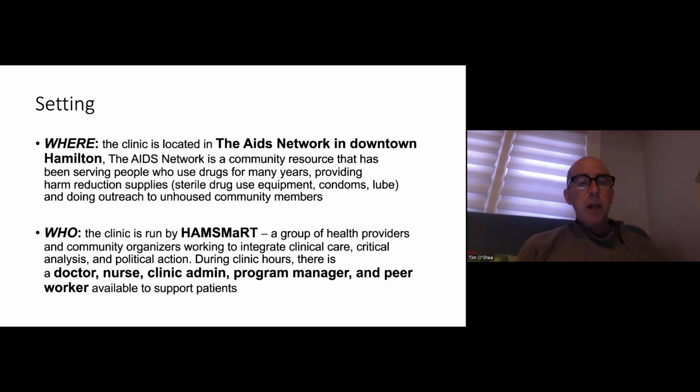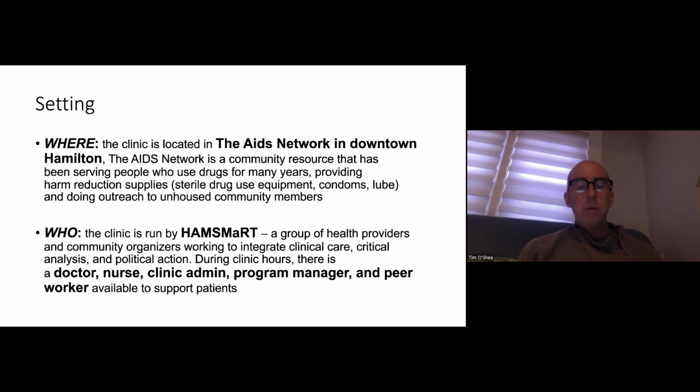And so the intervention that we came up with is the one that I'm going to describe in the talk today. The first step in designing this clinic was to find a place where the community that we were hoping to work with felt comfortable, felt welcomed, felt safe. And we heard over and over again that the AIDS Network in downtown Hamilton was such a place. The AIDS Network is an AIDS service organization that's been operating in the city for many years and has established a trusting relationship with the community of people who use drugs.